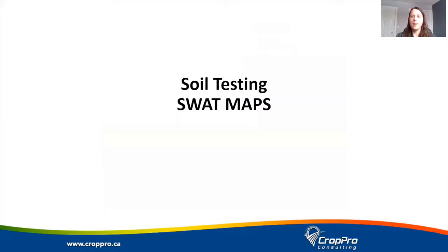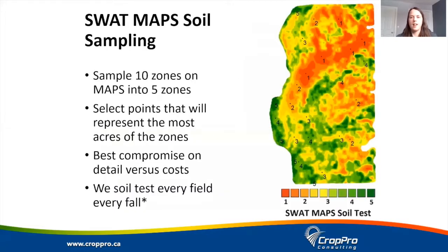So we've chosen a map. The next step is we go out and soil test it. And our zone maps are 10 zones, but we sample to 5 zones. And this gives us a really, really good idea of what's going on in the field, in all areas of the field.